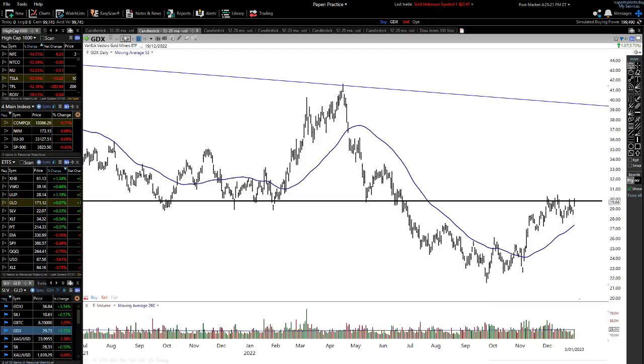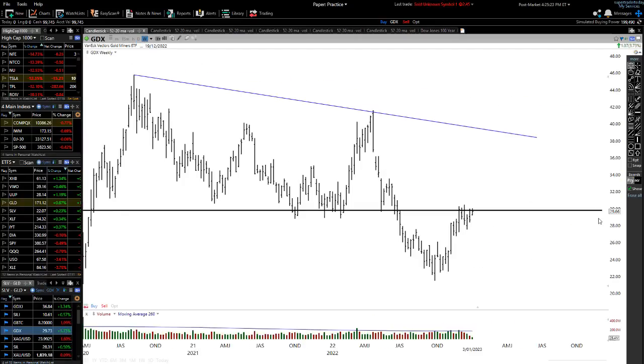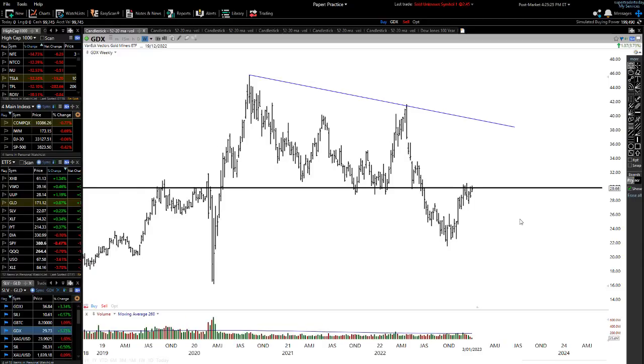But the problem with the GDX is, look at this here. This is a big thing I'm looking at. This actually still could be an overall move to the upside before we have a move back down here. So that's why I'm still questioning, what is this here? Because we had a move down, then we had a move up. Are we about to get a move back down again? That's the big thing, a key point that I'm actually looking at.